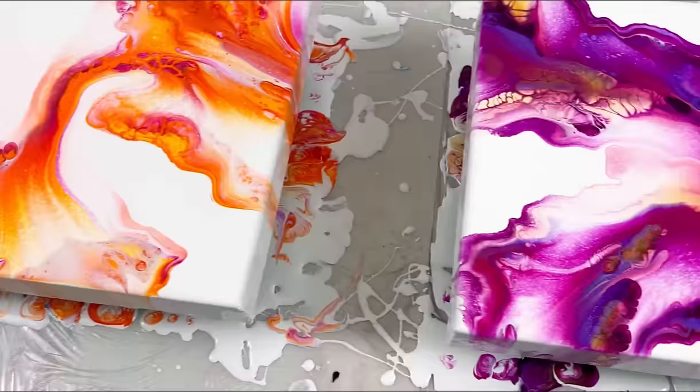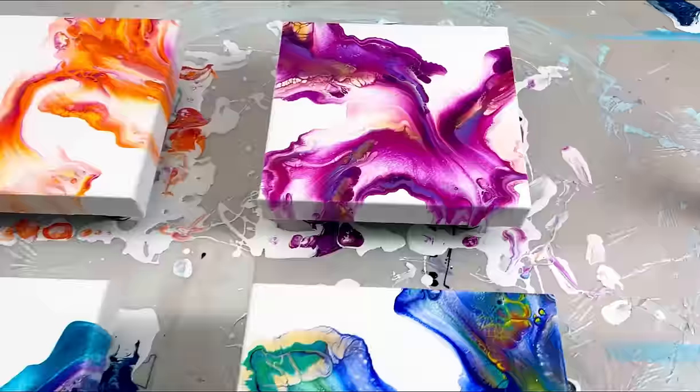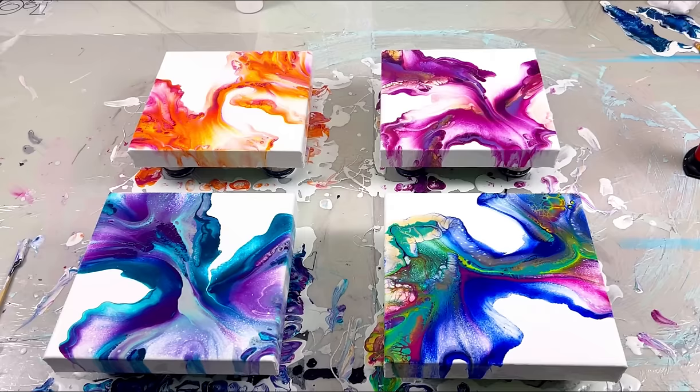And then this one is my favorite out of the four. I love this color palette. I may have to try it on a much bigger canvas. Yeah, so actually, out of these four, which one would you like to see on a big canvas? I think that's a good idea. So we have one, two, three, or four. Which one do you wanna see? Which color palette do you wanna see on a bigger canvas? Let me know in the comments below.